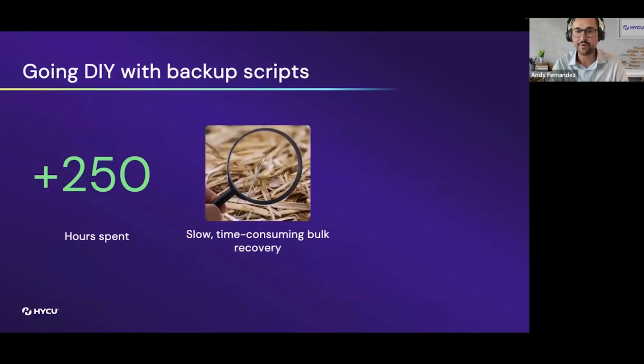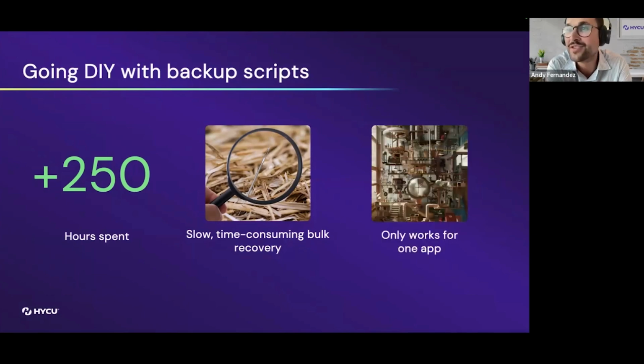But the most expensive component here is time consuming bulk recovery. When you're talking about, especially if you're an organization, we run into customers with millions and millions of objects. Having to restore an entire instance to a sandbox and then parse and find the exact thing that was deleted, assuming you know what was deleted exactly by name, is going to be a very expensive process. And of course, it only works for a specific application.